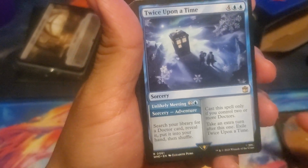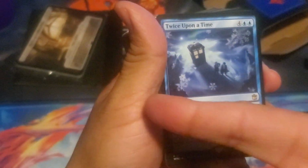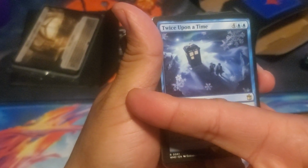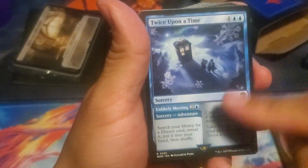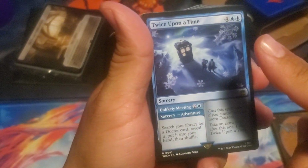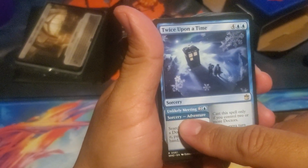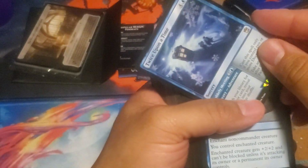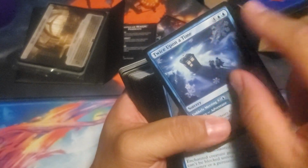I mean, you're really just doing this so that you can get it out into exile and then cast it. You know what I'm saying? Or cast it from your grave. I think that's how it works, right? You play the adventure cost, pay the adventure cost, and then when it leaves the field, it goes into exile, and then you pay this cost in exile, and they can cast the other sorcery part.